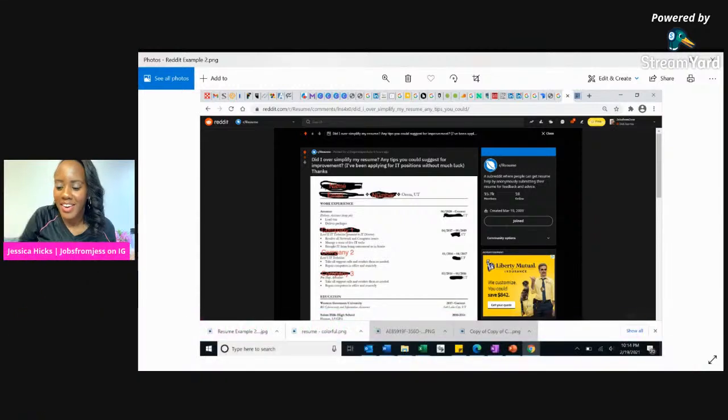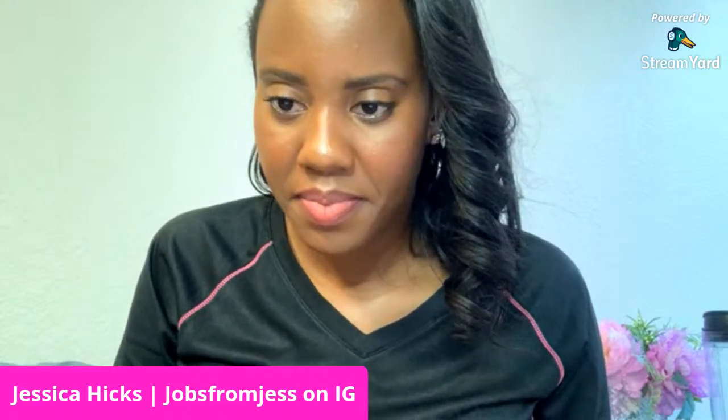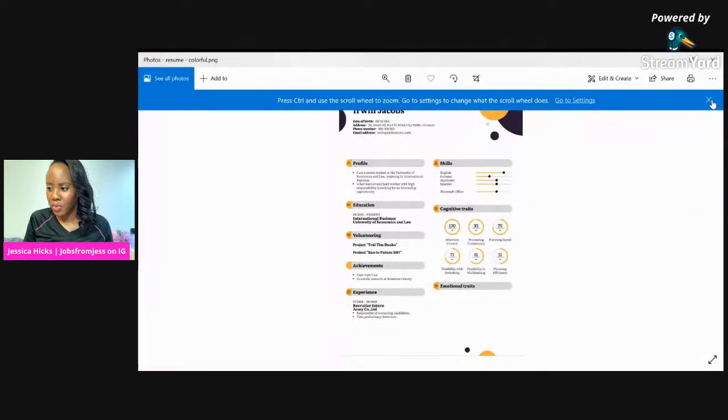Okay, they're using this template and they're wanting to understand if they oversimplified here. They're basically saying they've been applying to IT positions without much luck. So I'm going to take a look at this one, bring that away, and actually share the resume they provided. I think this is it, and it is a photo, so I'm hoping you'll still be able to read it.